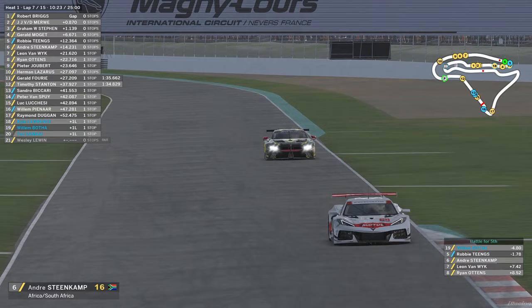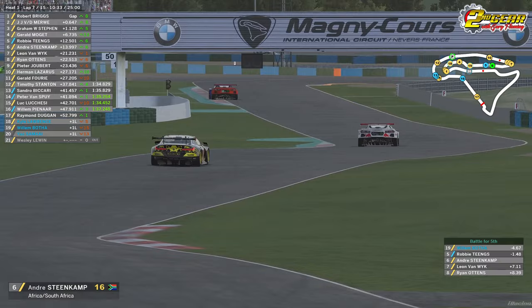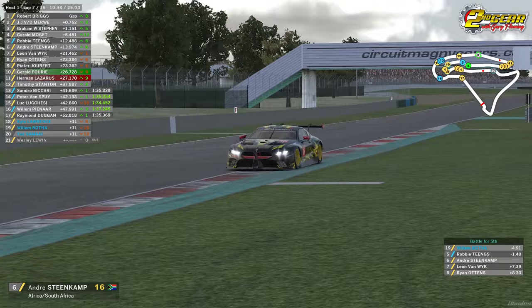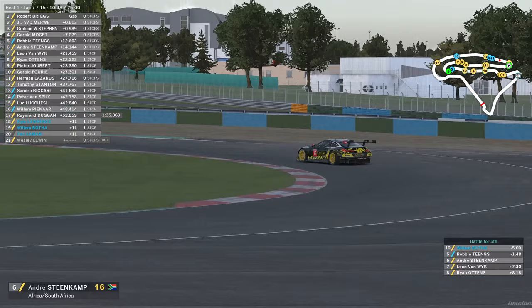But let's have a look at the gains and losses. There you see how completely upside down the whole thing is. Leon van Wyk one position down, but having done that pit stop. So I don't think that one really gives us any realistic answers to what we need to know. The likes of Wesley Lewin is out. We've got Carl Lawrence, Willem Buerta, and Yaz Samaya that is a lap down.